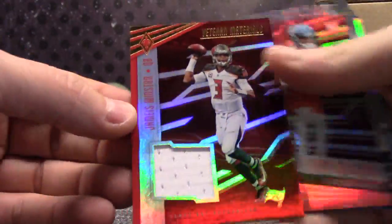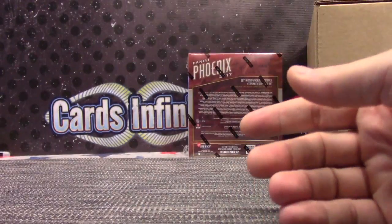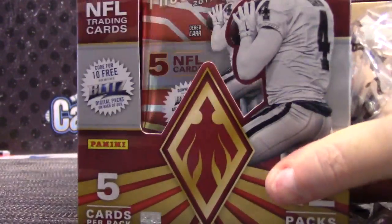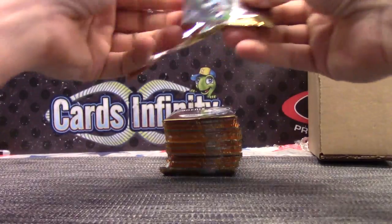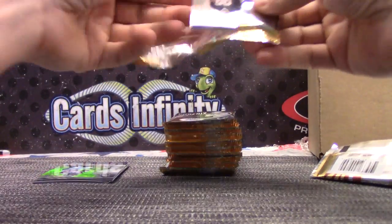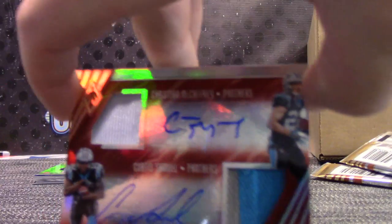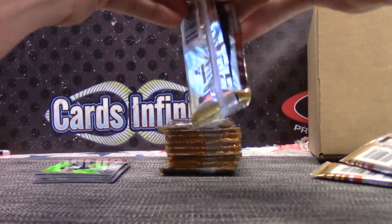Joe Williams, Chris Wormley. Jameis Winston, jersey. That was numbered to 49. Jamal Adams, JJ, what? Last box. This 16 box case is about the same length as this 8 box cereal. I'm at 44 minutes right now. This case, yeah, there was a duel. This one? Christian McCaffrey, Curtis Samuel, numbered to 30. Is that what you're talking about, Wes?